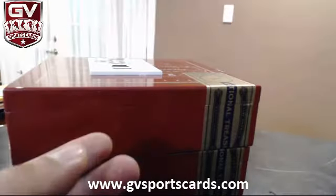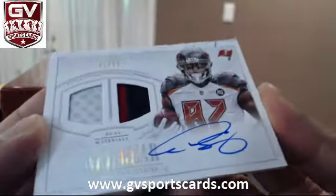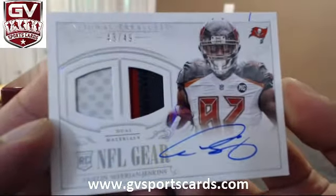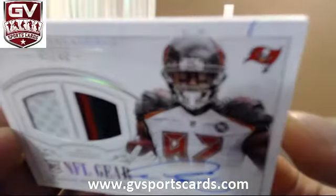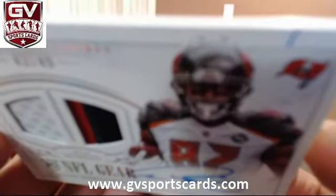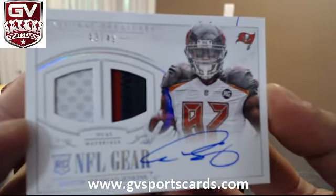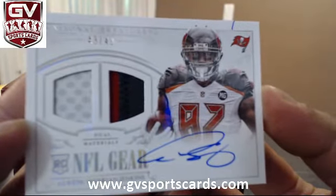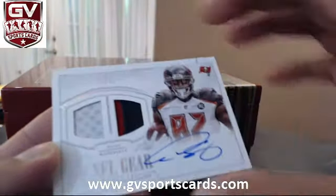And last hit of the break goes to the Bucks. 43 of 49, Austin Seferian-Jenkins. It's got some ink on the top too, from probably the card before. 43 of 49. Bucks is Tony, FNZRT Tony.